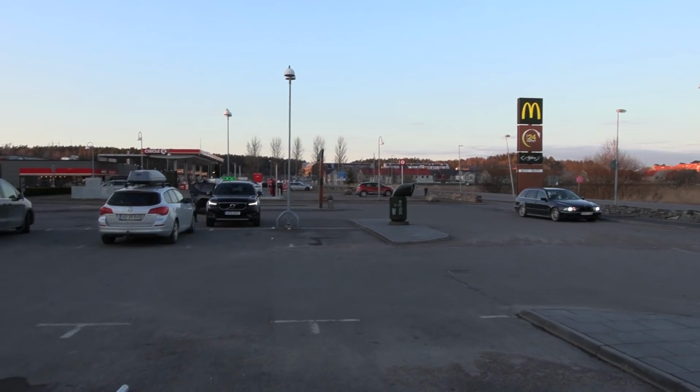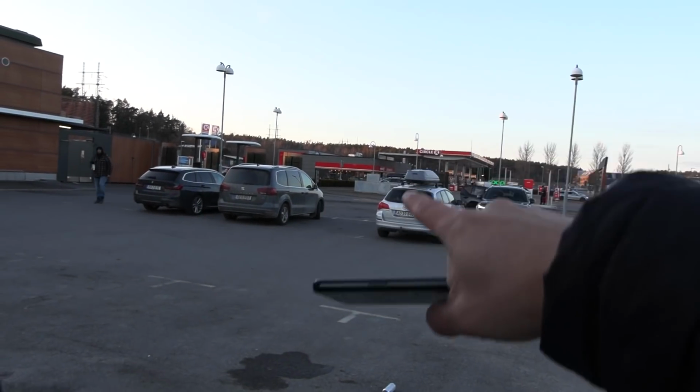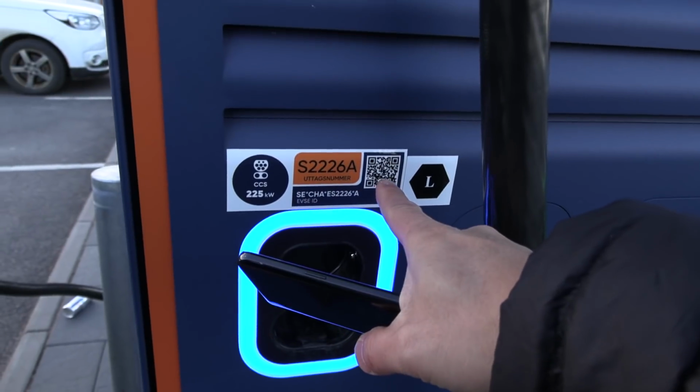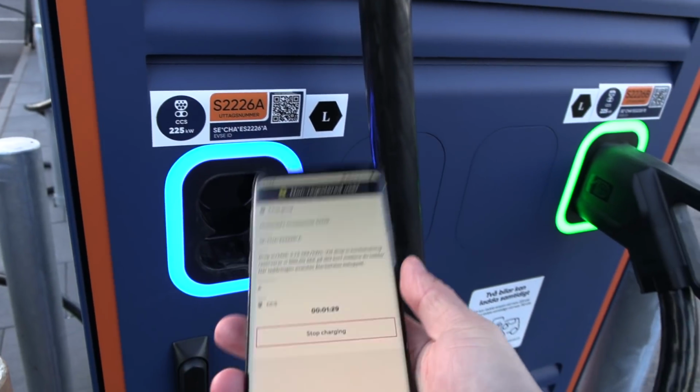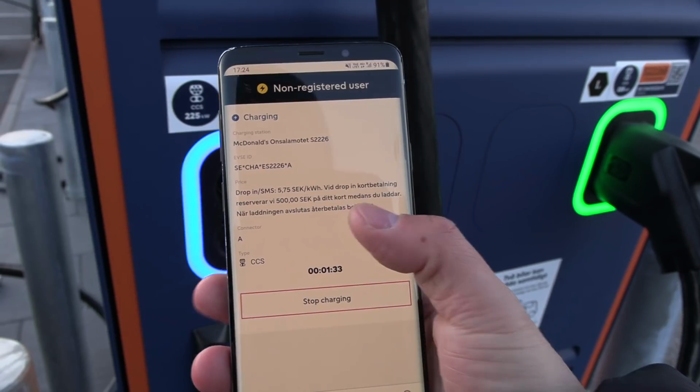Man, there's so many noisy people over here. Jesus, man. Last time, there was some Nisse over there. I remember the Ghostbusters. But anyway, I had to scan this QR code, and then you get to a website, and then you can pay as a non-registered user. It's a little bit more expensive, but whatever.